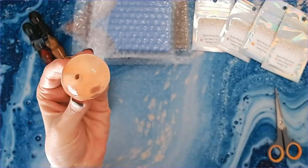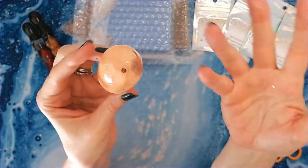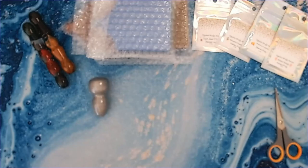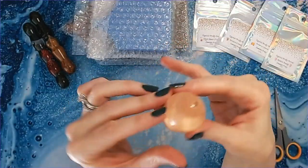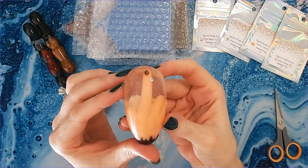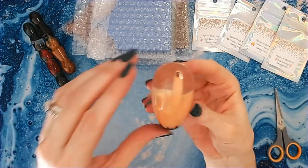Whose idea was this? Was it Steph? Y'all, there's glitter all over. Jade, stop using that paper. You put glitter all over me. Look at this. It's all over my hand, all over my pen. Whose idea was this? I want to know. That is so freaking funny. Oh my God.